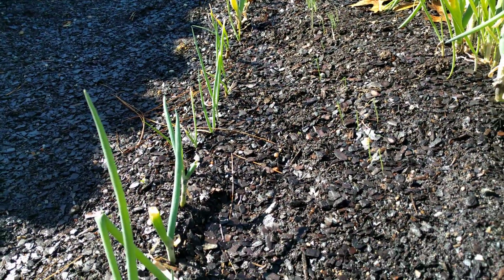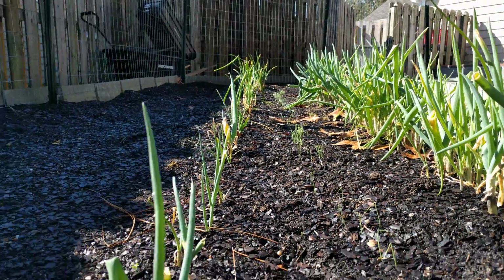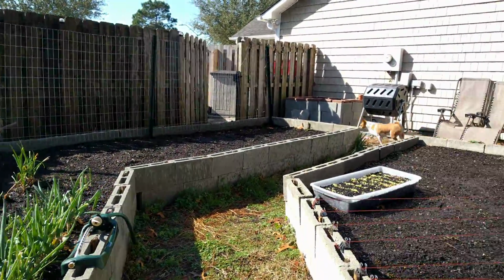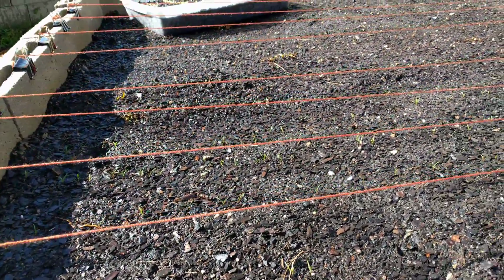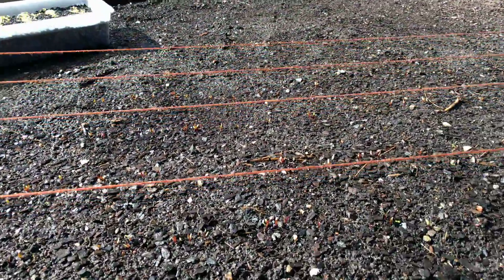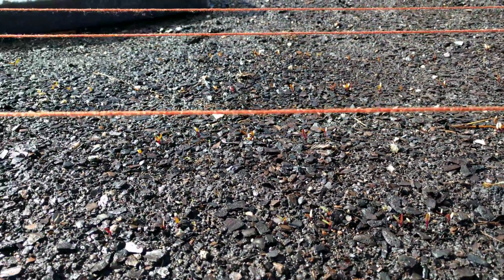You can see the little row in the middle there is the newly planted from this spring, and these are the ones that have actually overwintered and did really well overwintering. Then you have all of the carrots have come up, along with the beets, which are next to them. Beets are a little harder to see because they're red, so they don't stand out as well from the soil.